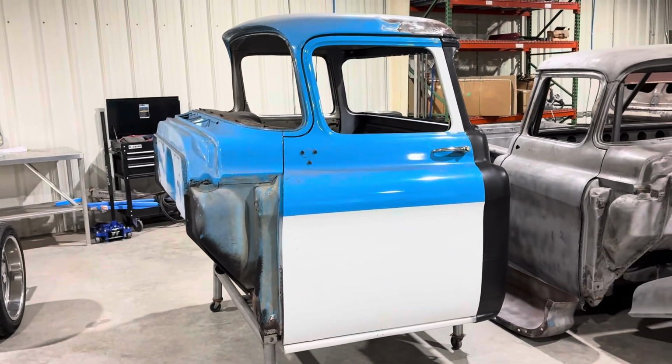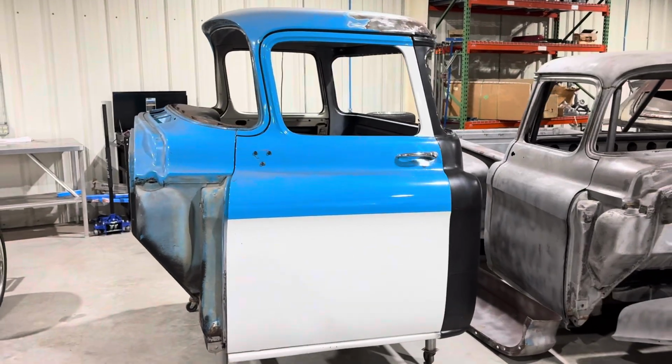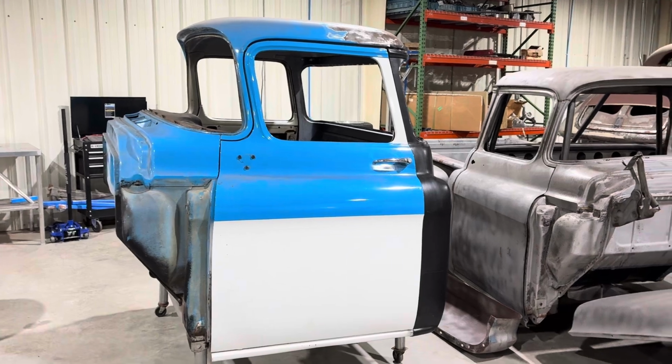I do a lot of the metal work, but when it comes to the fine detail body work, sometimes the body shops are better at it than I am. So we try to get it as close as possible and make it as easy as possible on the body shops.